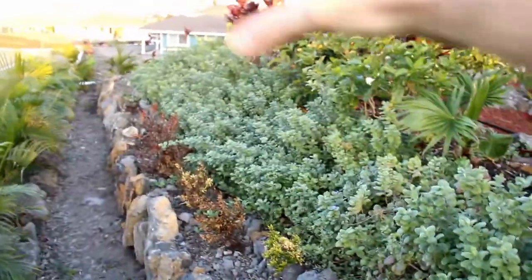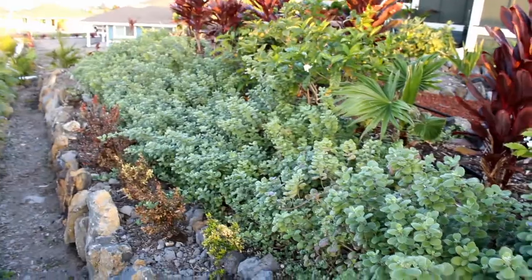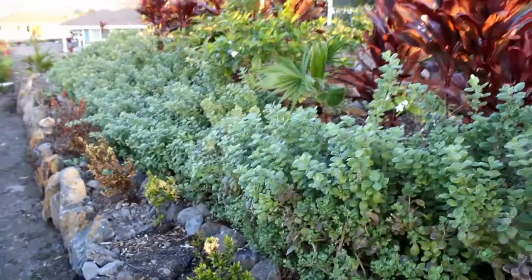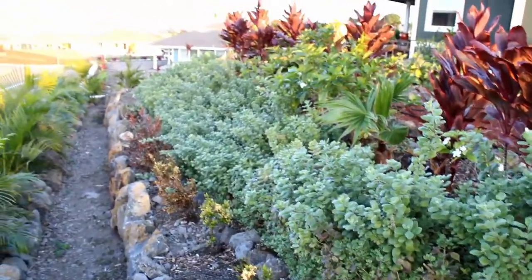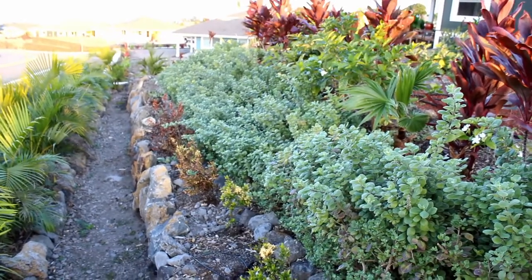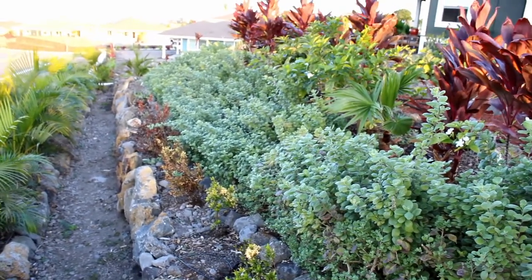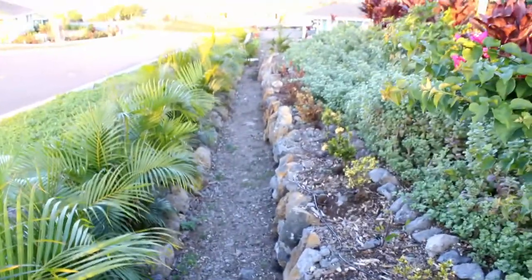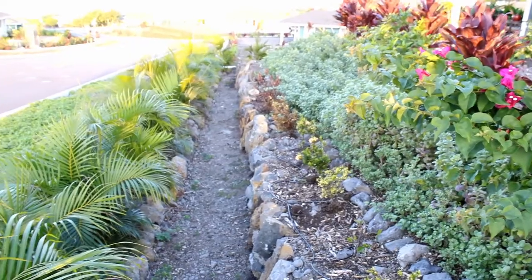This area of plants here is Pohinahina, which at some point I'll probably film a video on how I grew these, because Pohinahina are a pretty amazing plant, and they can be invasive in certain areas, but they are native to Hawaii. So I think that will conclude this little tour of what's going on in this lower walkway area. I'm going to do a few other videos to show some other areas.